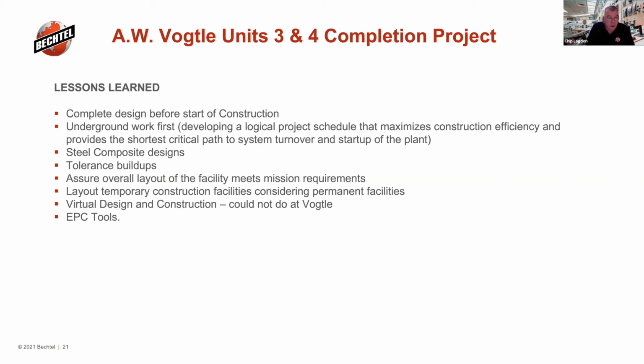Then we're working on assuring the overall layout of the facility meets the mission requirements. We had some interface problems with some of the vendor skids coming in and had to rearrange those. Layout of temporary construction facilities: you need a good area to do that and then maintain your NQA-1 status on a lot of the equipment that comes in, specifically if you get into delays. Virtual design and construction: because there had been so many engineering organizations in there, we were not able to contain it into a model that you can design and build to. So we're using the old-fashioned methods and finishing it the hard way.